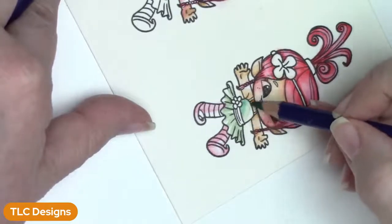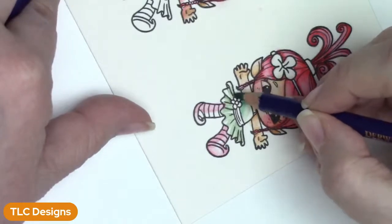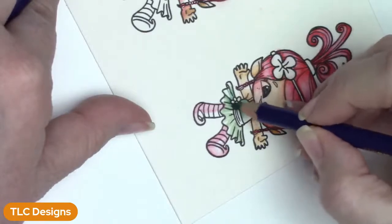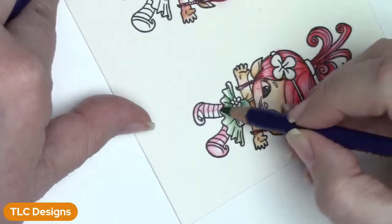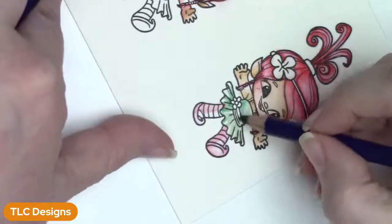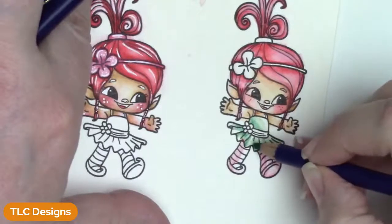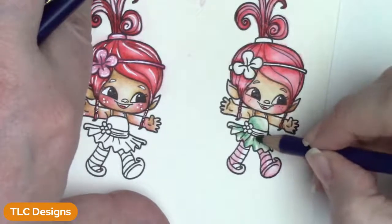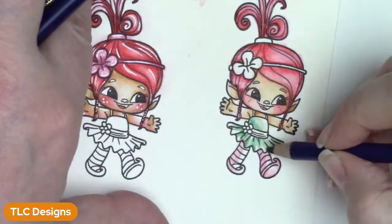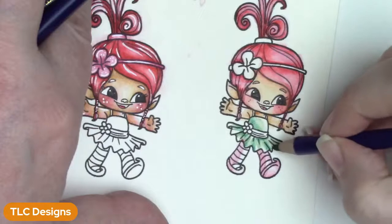So here's where I ended the light green. Here's where I'm going to end this middle green. So on all of these sections, I'm not going to go down as far. I'm still building a V. But I'm not taking it up as high as I did, and I want some of the dark underneath that band.